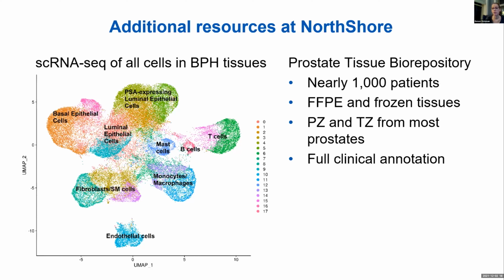have nearly 1,000 patients who have donated prostate tissue to us. And we have both fixed and frozen tissues from these patients, and both the peripheral and transition zone from the majority of these prostate tissues. And then again, probably the most valuable asset to our biorepository is the full clinical annotation, such that we can, as I showed earlier in my discussion here, go back and select patients based on whether it's drug treatment or comorbidity or any other clinical parameter that would be in their medical record.